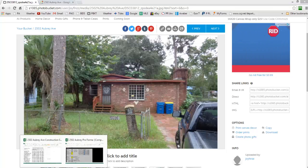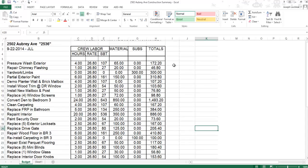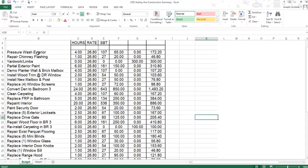Okay, let's look at some numbers. Let's begin with a construction estimate. I'm going to go through this fairly quick. We've got a pressure wash, a little piece of chimney flashing that's curling just a little bit, just needs to be re-glued. Yard work and limbs, you can see I've got $300 in there for that. There was quite a bit. The outside just needs the trim repainted.